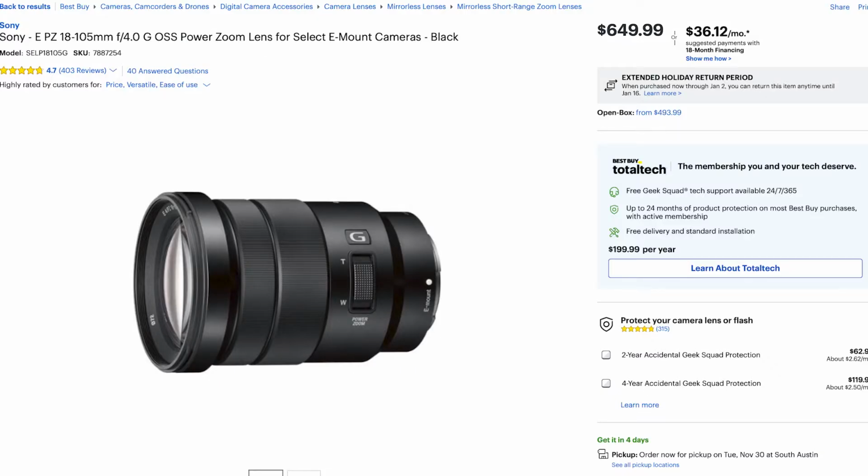So your a6500, a6300, which I would say if you could find those for about $500 or $600, buy it, because then you can get a lens. If you want to get a used lens, or you want to go to a camera store or Best Buy, you can get maybe the 18-105, which is under $1,000, and you have a whole dope setup for less than $2,000. And I think the a6500, like I said, even now in 2021, 2022 would still be a solid camera if you're starting off.